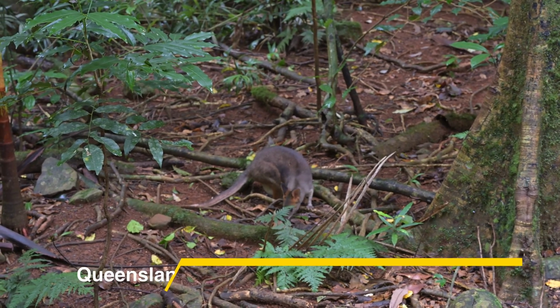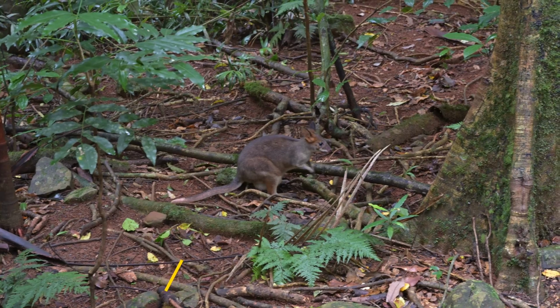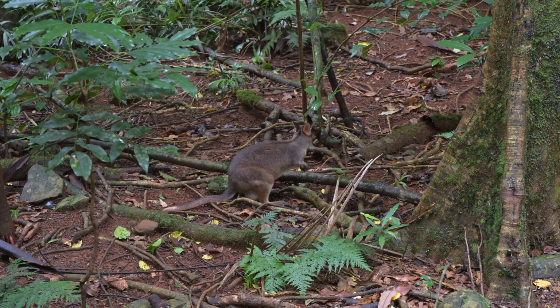We also came across a Pademelon, a rainforest wallaby. We were able to observe the little critter for quite a few minutes.